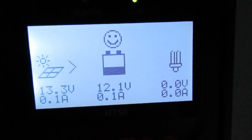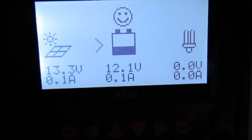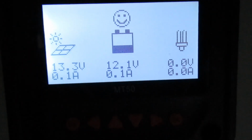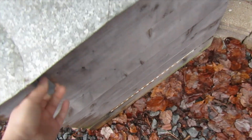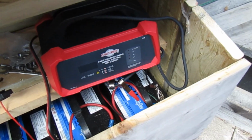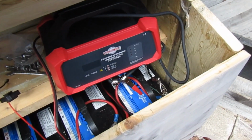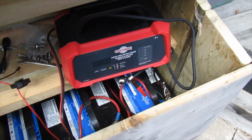12.1. Not really sure why that face is still smiling, but hopefully we get a little bit of solar today. I actually went ahead and bought a battery charger yesterday, which I plugged into the extension cord over there, had the generator running last night when I got home from work, trying to put a little bit of juice back into these batteries.